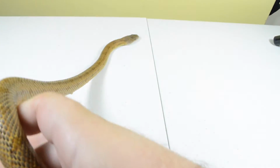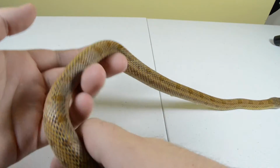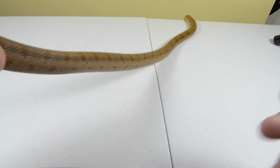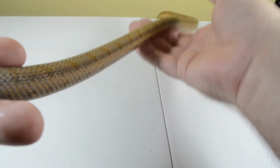All right. So you can hear rattling, but this is one of my bigger ones. This is the Mexican locality, or at least that's what they were bought as. We're going through our color change still, and we're musking all over the place. Oh, it smells awful.